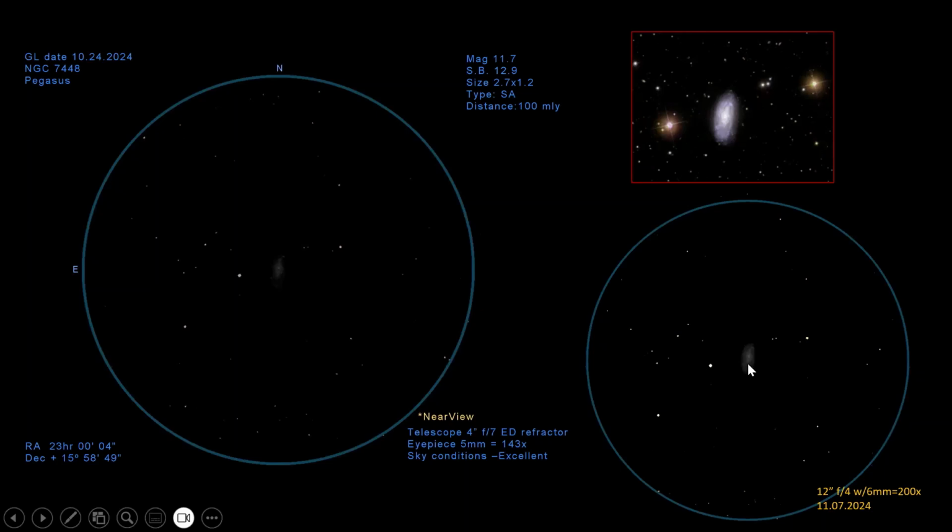A nice brightening in the inner core region of the galaxy, a little bit of faint stellar nucleus, and definitely some outer structure. Particularly going to the north, you could see a little bit of structure, almost like a little bit of a hook when seeing was really good. It's a really nice galaxy for larger telescopes, but the 4-inch refractor gave it a pretty decent view.